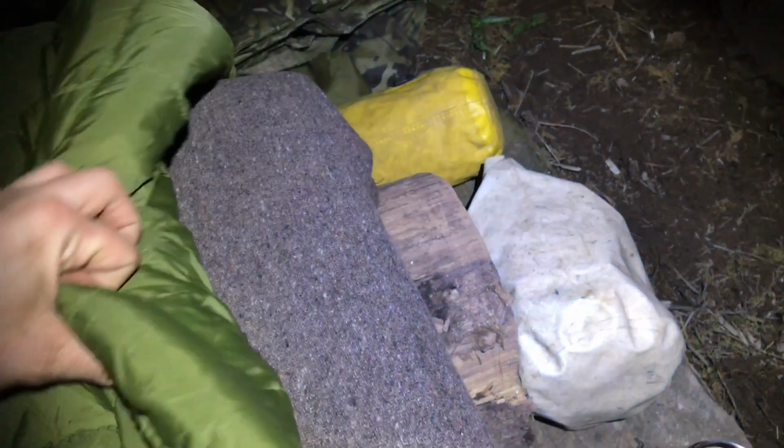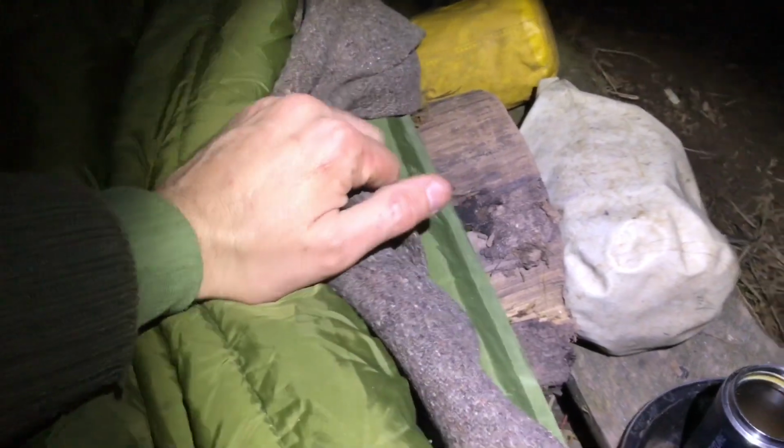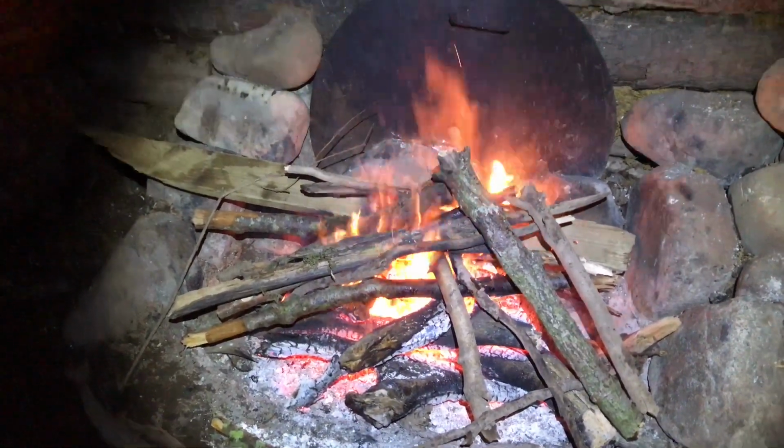Right, you can see. Sleeping bag, wool blanket, inflatable mat. And then the logs. Just been chilling with the coffee. As I say, just a drizzle of rain at the moment and not serious.